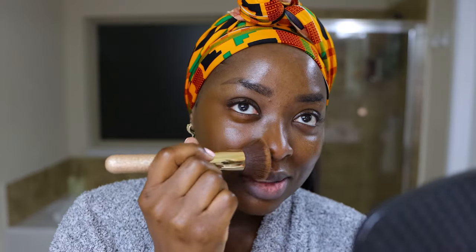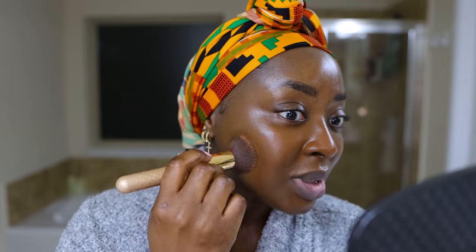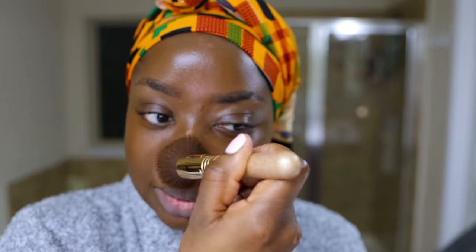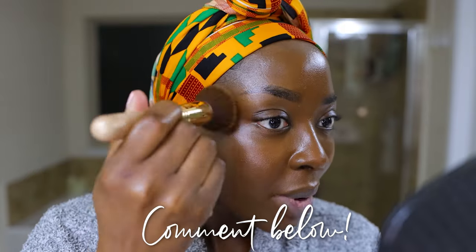I have NARS Soft Matte Complete in my suitcase, and now I wanna take this with me. Yo, I'ma throw this in my carry-on. Oh my goodness, look at that. That is the perfect match. This looks so good. I cannot get over this. Okay, wowzers. You can't even see it on my forehead. It just looks like I'm putting on moisturizer. This is crazy. Have you tried this? You gotta let me know. Or do you plan on it? My goodness.